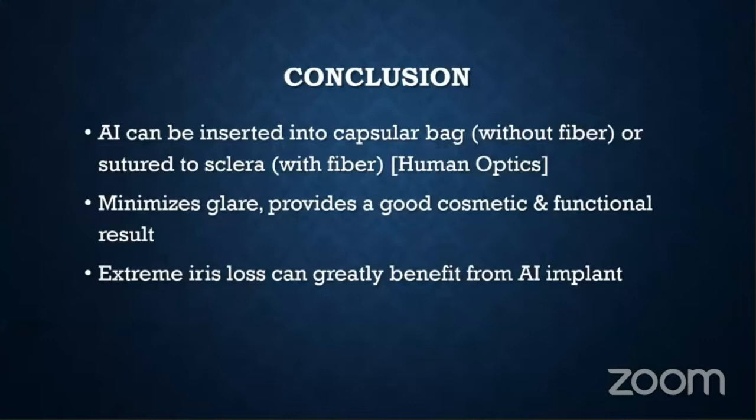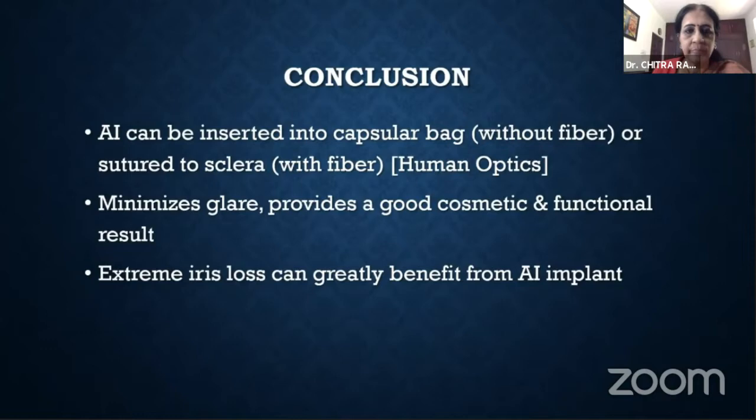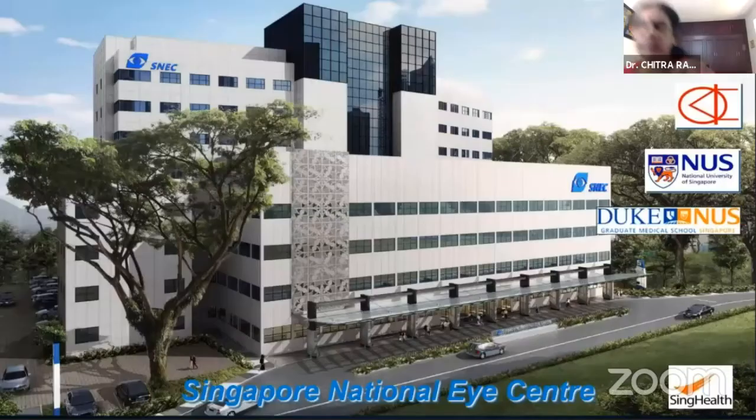So in conclusion, artificial iris can be inserted into the capsular bag, that's the one without fiber, or sutured to the sclera, that's the one with fiber, and these come from Human Optics in Germany. You need to pre-order some of these if you want it to match the fellow eye if it is a colored iris. This minimizes glare, provides a good cosmetic and functional result. So extreme iris loss can greatly benefit from artificial iris implantation. Thank you very much for your attention.